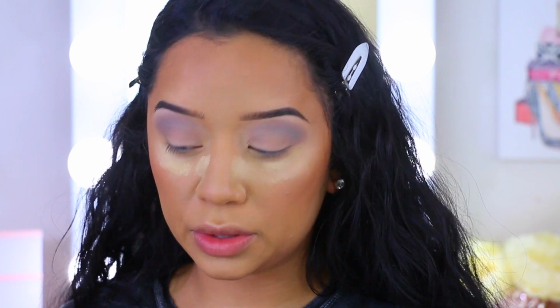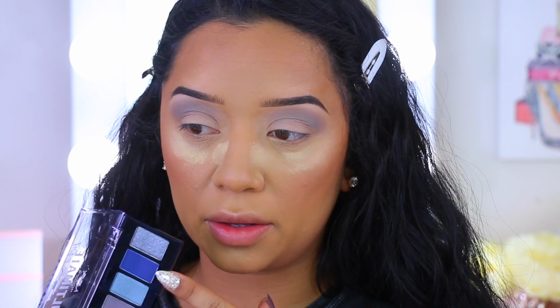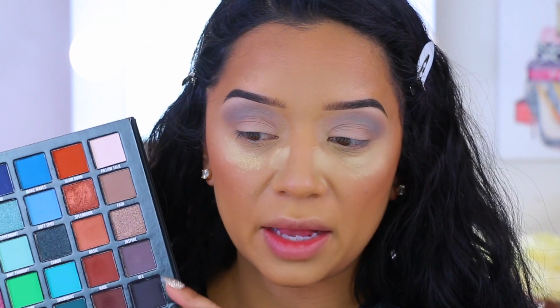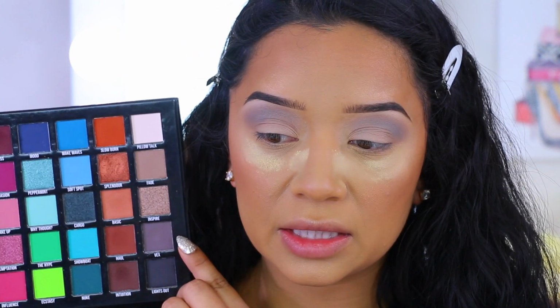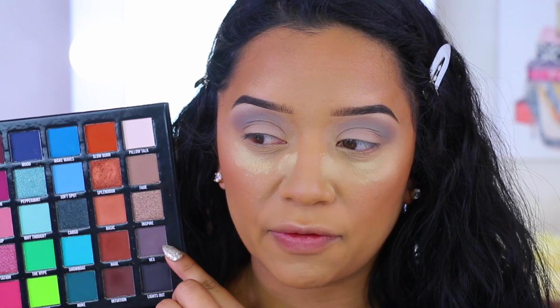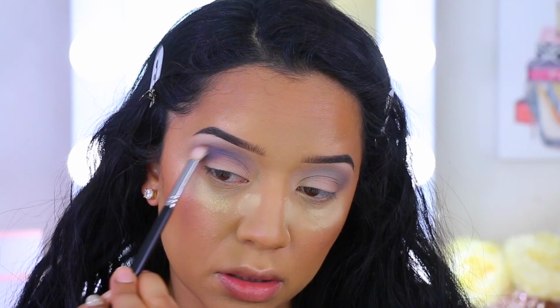I really want to use the blue on the lid, so I am going to quickly dig into another palette just so I can deepen up the crease a little bit. You guys know me, I'm in depth like this. So I'm just going to take the Stacey Marie Carnival palette, and I'm going to take this shade right here, which is called Vex. And it's just a deeper version of the gray that we just laid down.